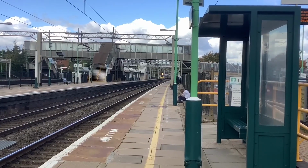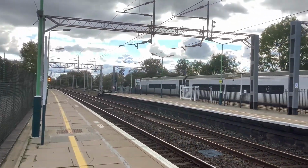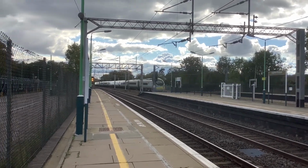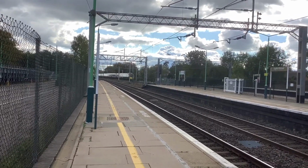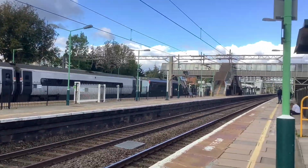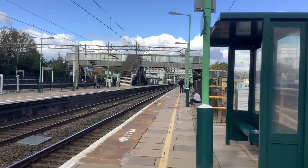The next train to pass by is going to be an Avanti West Coast service from Manchester Piccadilly to London Euston. (390-006). And that's 390-128.